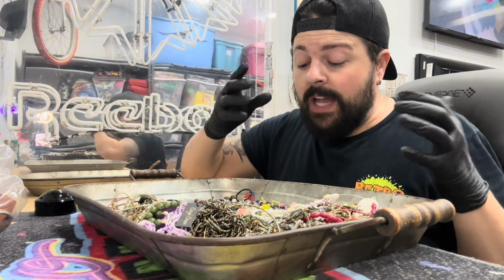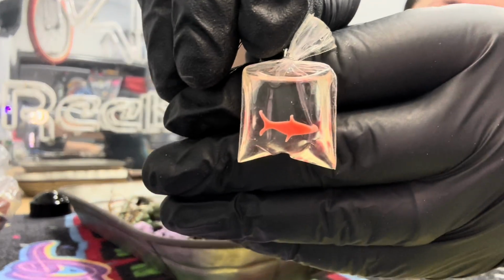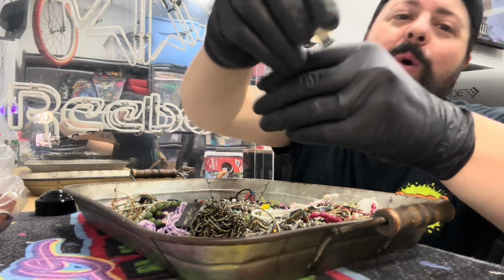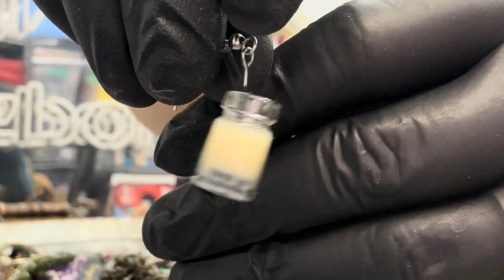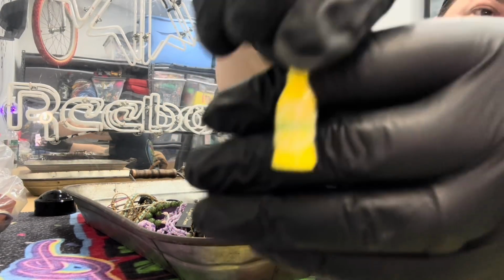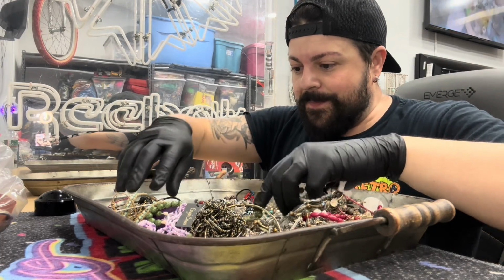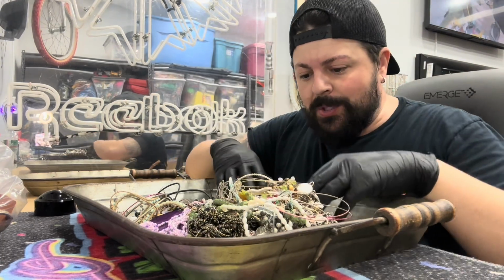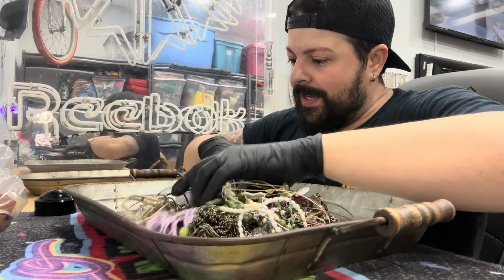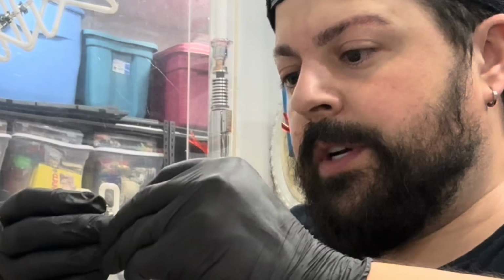I'm finding a lot of like homemade little earrings. Like, look at this, a little fish. Homemade fish in a bag, like you get at the carnivals. A little tiny boba straw and a boba. Little lemonade bottle. So whoever did this did a really good job making these tiny little earrings. But a lot of those little beads, which scares me to know what else is in here. Like there's like little rings here and there. Oh, this actually, okay, 2-in-1.